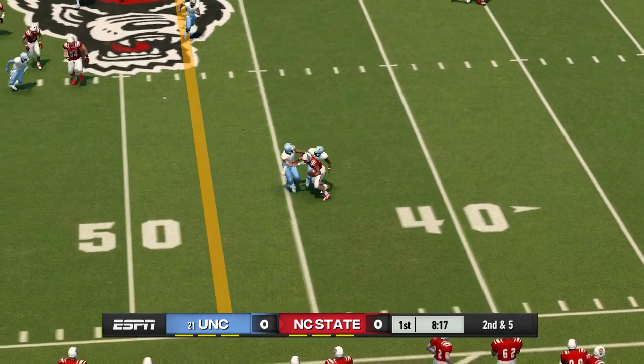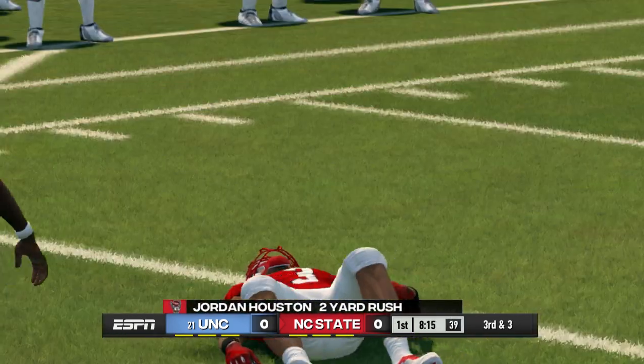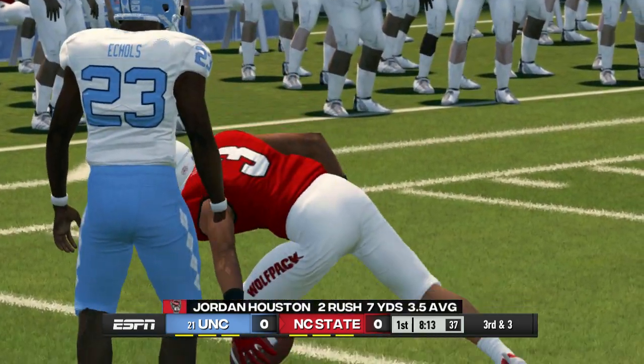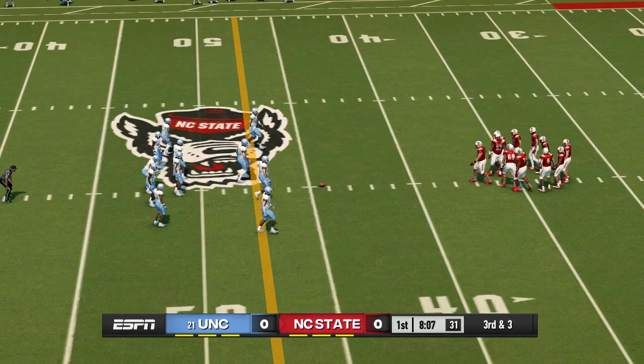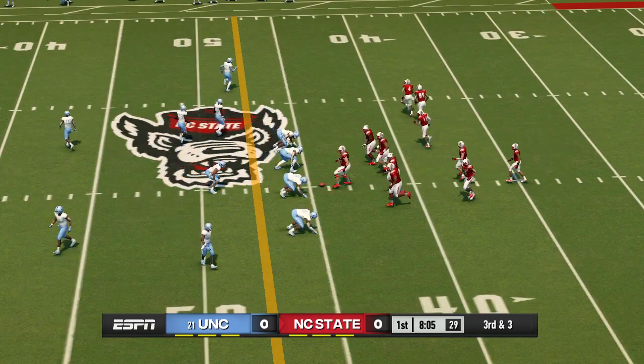He laterals the ball, and he tackles him hard at the 44. That's a deep two on the play. Third down. From their own 44-yard line, it's third down.